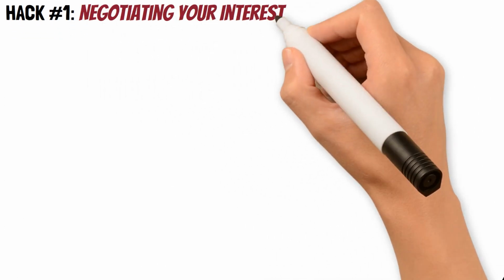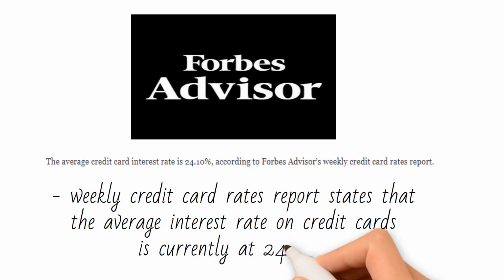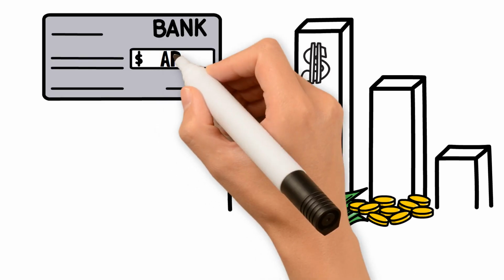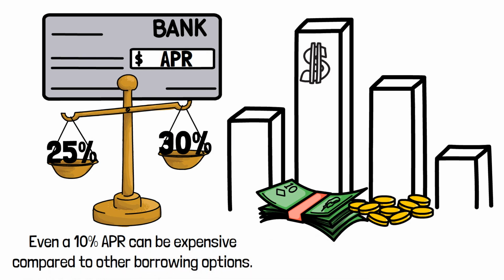Hack number 1. Negotiating your interest rate. Forbes Advisor's weekly credit card rates report states that the average interest rate on credit cards is currently at 24.10%. This high rate makes carrying a balance a costly affair, especially for cards with APRs ranging from 25 to 30%. Even a 10% APR can be expensive compared to other borrowing options.